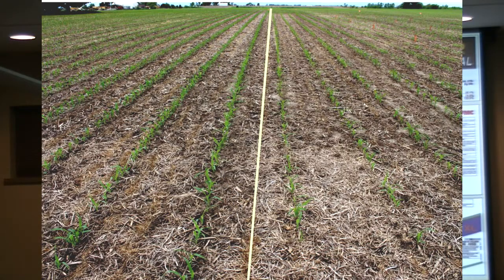Just in the corn planter. Everything was the same. And we don't have that opportunity very often to compare planters, but we did there. So nitrogen, get your planter taken care of.